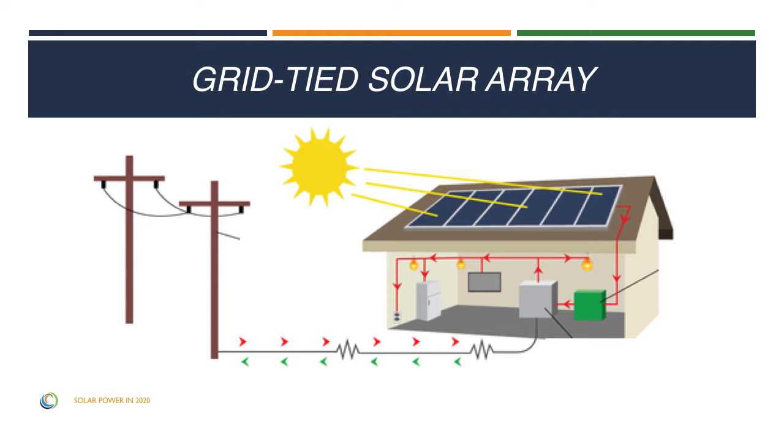You have the sunlight here striking your panels. Again, that excites the electrons. The electrons then flow down the wires into this green box here, which is our inverter. The inverter, again, converts that DC electricity to AC electricity. That electricity then flows into our circuit box, which is this gray box right here. And then from there, it flows into your home or business, powers your lights, your appliances, etc.